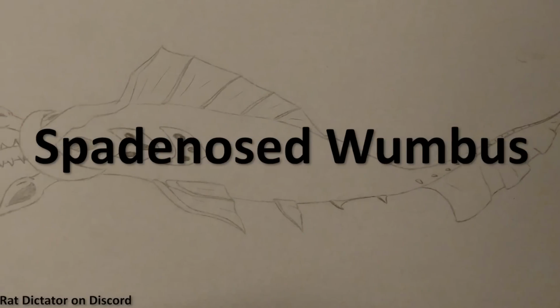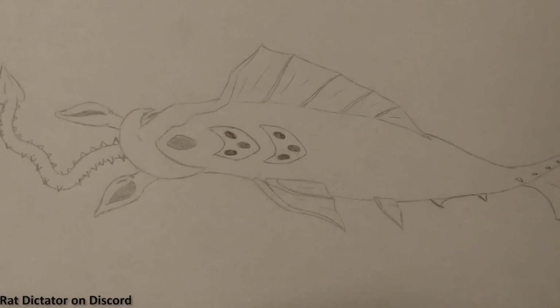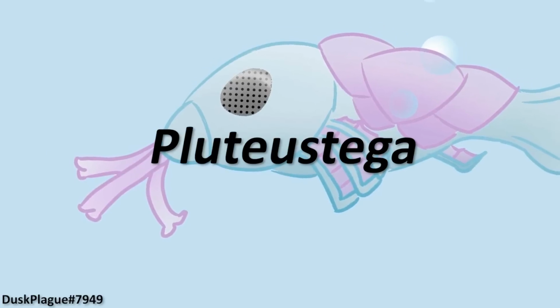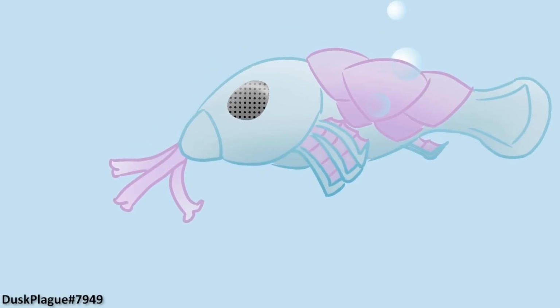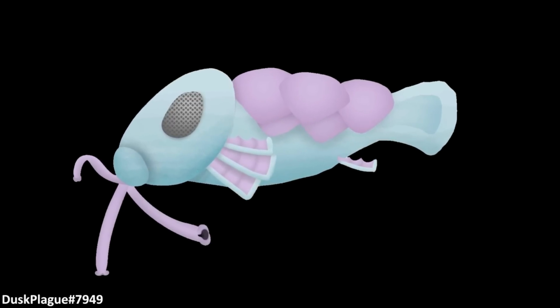The spade-nosed wombus is less heavily armoured and feeds by searching with its modified central proboscis in sand, while the closely related Pluto stega genus specialises as a cleaner of larger organisms, feeding on debris and parasites found on the bodies of other aquatic aliens.